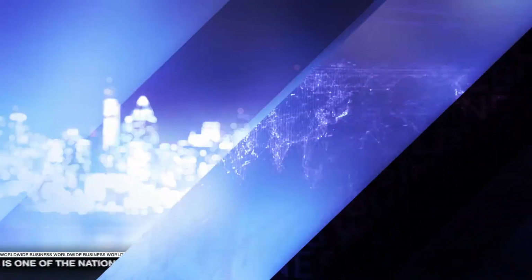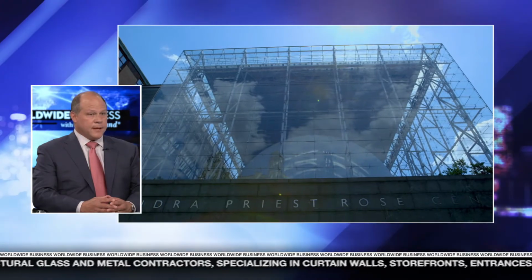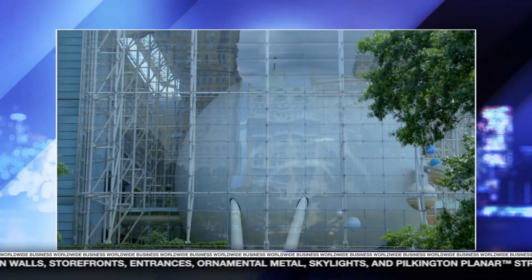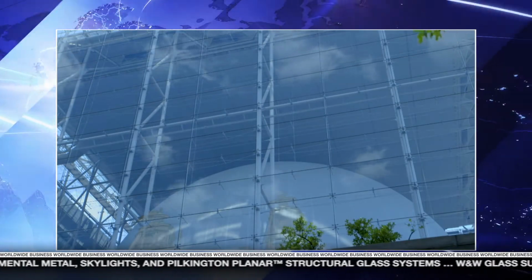Is there a project for which you are most proud? I think the project that I'm most proud of is the Hayden Planetarium at the American Museum of Natural History. It's called the Rose Center for Earth and Space. And it's a 100-foot tall glass cube that encapsulates a sphere that acts as the planetarium. And it was the first of its kind in North America.